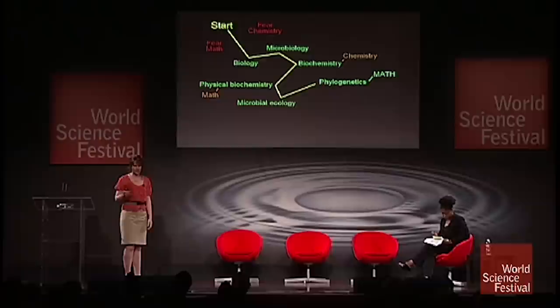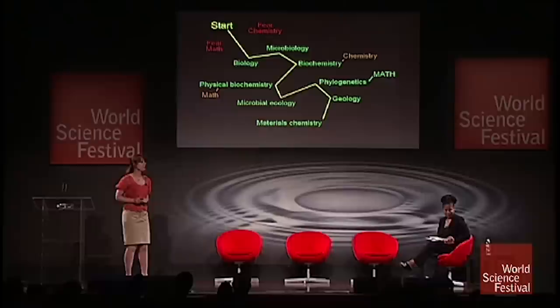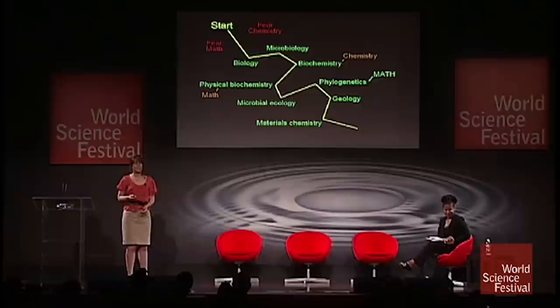And then we do geology, which I already talked about. We're geomicrobiologists. And to do that, you have to look at how microbes alter the surface of things. So you end up doing materials chemistry, which is looking at surfaces. And that's got chemistry. And then that's how I came to be a cave microbiologist.